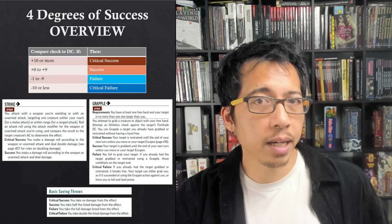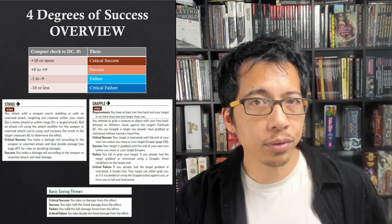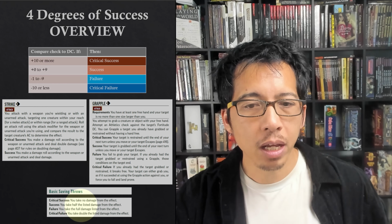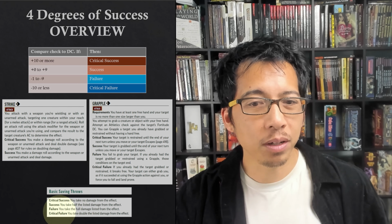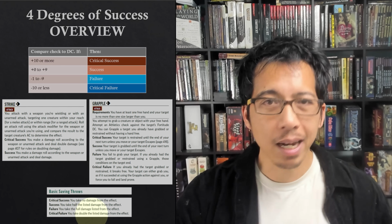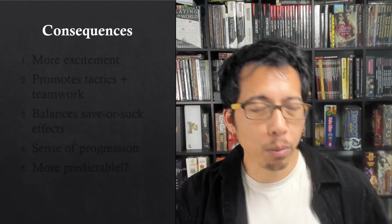When an effect does damage, whether that's a spell, many traps, and other effects, a successful saving throw reduces the damage to half, but a critical success reduces the damage entirely. And a critical failure will double the damage that you take. This crit system does 5 things for the game, all of which I think are positive.